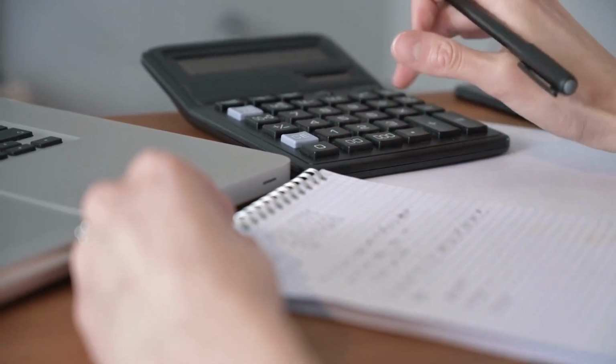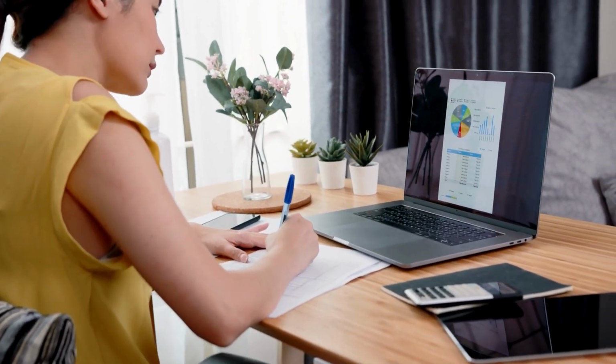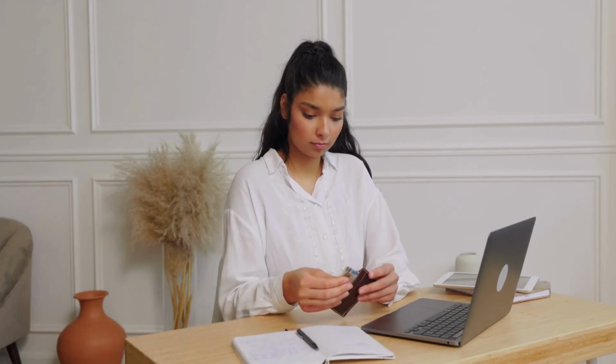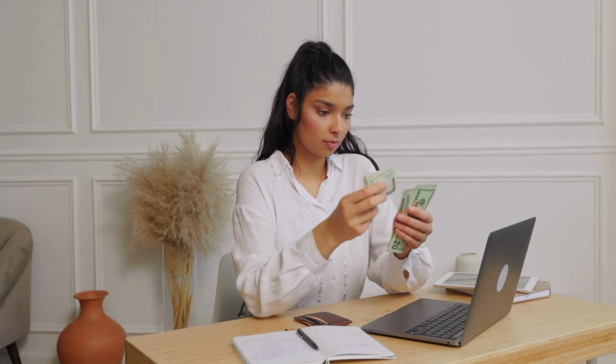Third, setting a budget. Establishing a budget can prevent unnecessary stress. List all potential expenses like food, decorations, and seating arrangements. Allocate funds to each category and track your spending as you go. This proactive approach ensures you enjoy Thanksgiving without financial concerns.